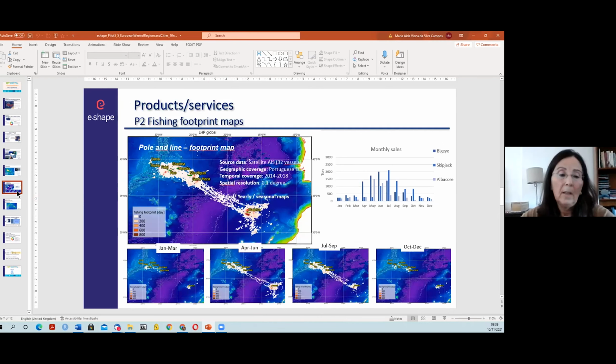Our second product is the fishing footprint, produced by displaying the fishing points in a grid. Here the spatial resolution is 0.1 degree, and you can see the fishing footprint map for the pole and line fishery for the period from 2014 to 2018. It is given by the total fishing time in number of days per cell, summed for all vessels in the fishery. We used a speed-based criteria to separate fishing from non-fishing points.